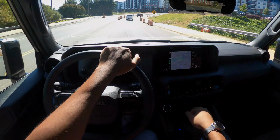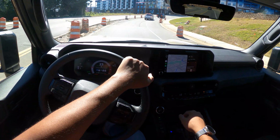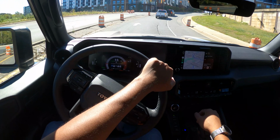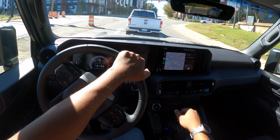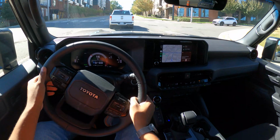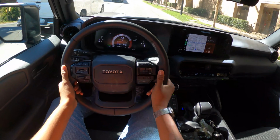Actually, folks, it's one of the first things I noticed when they dropped the car off to me was really how this truck sounded. Now, Toyota did announce that the Land Cruiser was going to be a hybrid, and that it was going to be a 4-cylinder hybrid at that. Now that is kind of scary. We got, what, a V8 truck in front of us. I'm gonna punch it so you can hear.